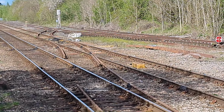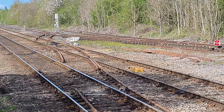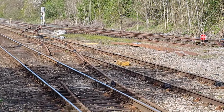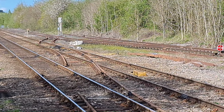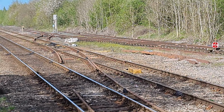You've got a layup crossover, but you've got no point. One of the points has been ripped up. Well, half of the points have been ripped up anyway. That is really weird. I've never seen that before in my life. That you've left points in and you've taken away half of it. Really weird.